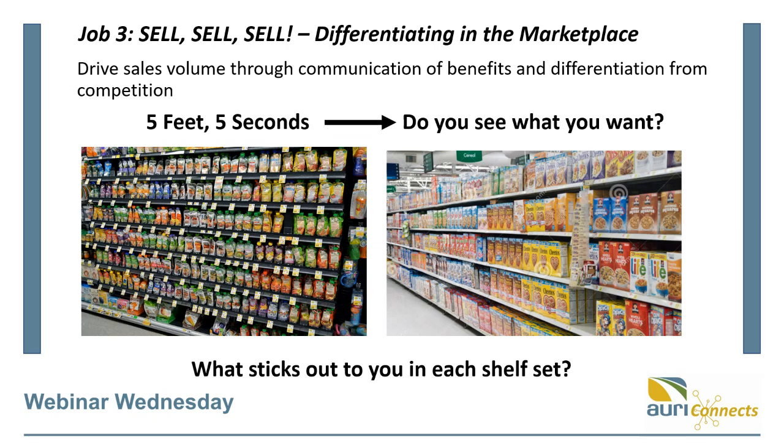From each shelf set that you see here, what sticks out to you? Think about that in the context of how many choices consumers have as they walk through a grocery store, with not only multiple distractions, but also with limited time. A successful package will grab attention, it will quickly communicate its primary benefit, and will make variety selection easy. But what are the primary tools? Again, let's take a look at these shelf sets.